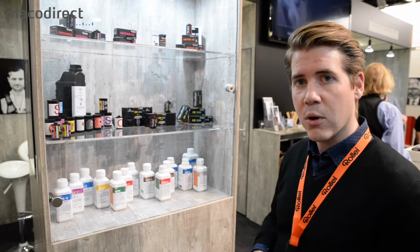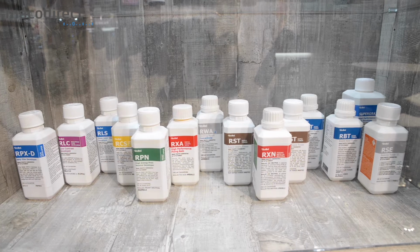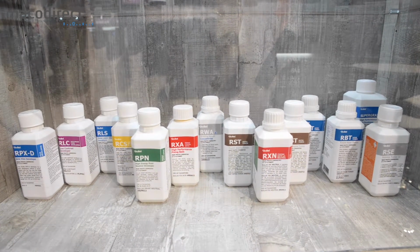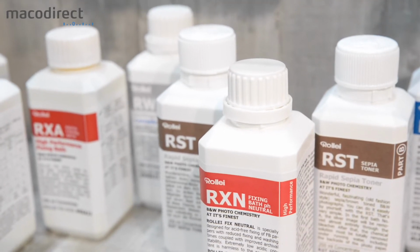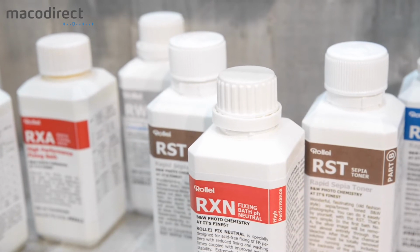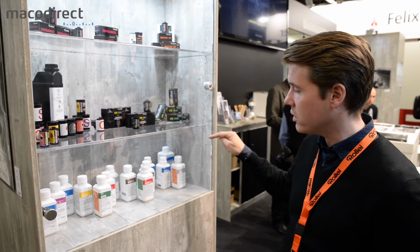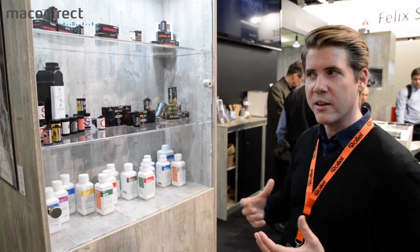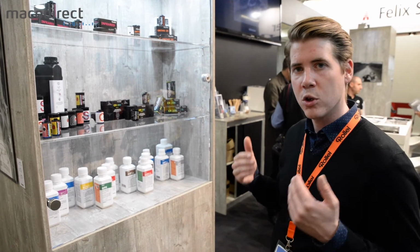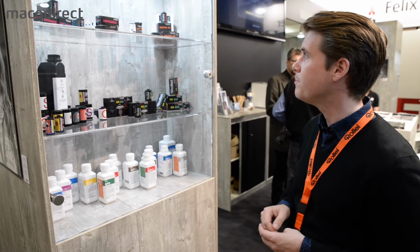Down here we have some of our Rollei chemicals. We offer a comprehensive range of film developers, paper developers, stop bath, fixers, as well as auxiliaries and toners. So check it out. Especially Super Grain is a universal developer producing classic black and white look, and it reduces the grain to a minimum. So you will get really nice edge sharpness and not much grain.